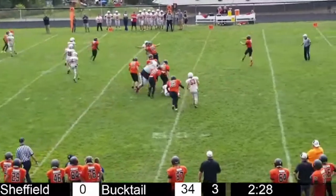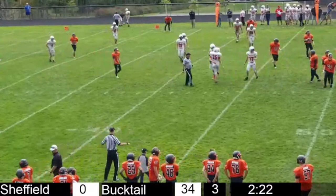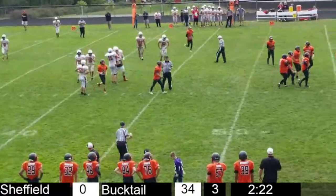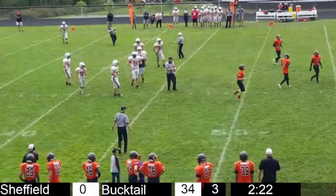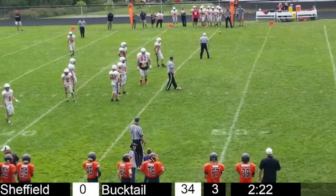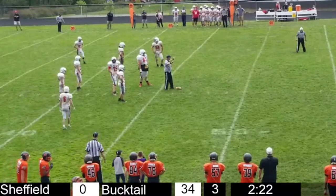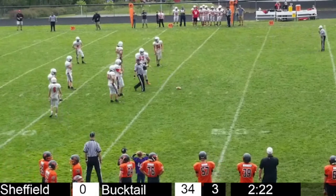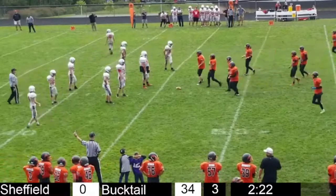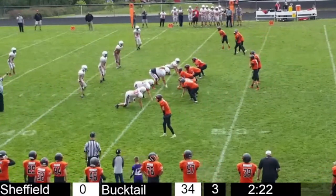Barr fakes to Mont McAloosh, rolls, fires, has a man in just over the head of his intended receiver, Dylan Hardwick. Brings up second down. And again, that was another play Hardwick looked like he had some space to operate, and Barr's pass just out of his reach. Second down here for the Wolverines. Trips right, Hardwick the lone receiver left.